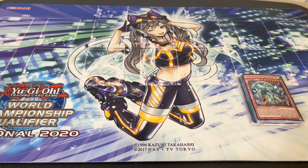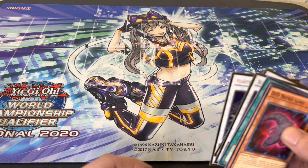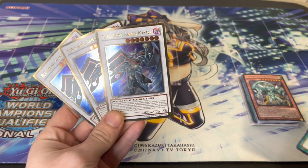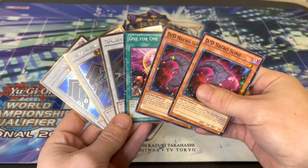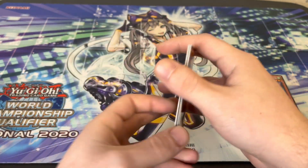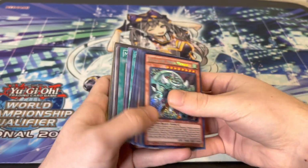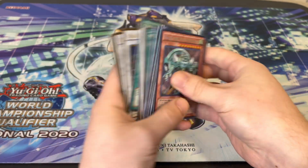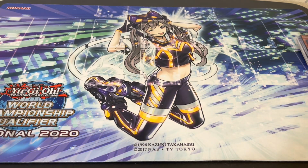Then we got a few $10 cards here, nothing too crazy. Once we get to $8, you start seeing the volume. But these are all $10. Really surprised by the Black Wings, didn't expect those at all. Didn't expect the star foils either. So that is everything $10 and up. It really doesn't look like much because so much has sold. But now let's get into the $8 cards.